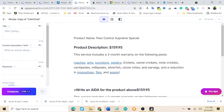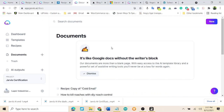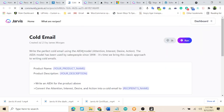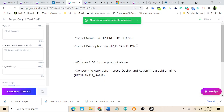My goodness, people, I'm sorry. I'm just gonna Control C this. I'm gonna go back over here, click cold email and run it again. I'm just gonna paste that part I already pasted in, and not Control V. I don't know what I was thinking there.